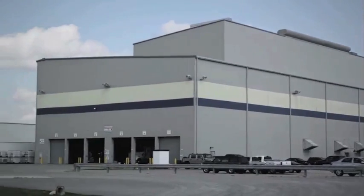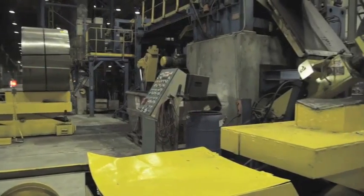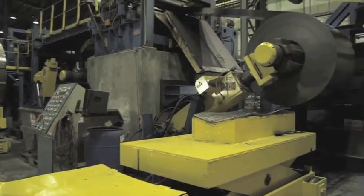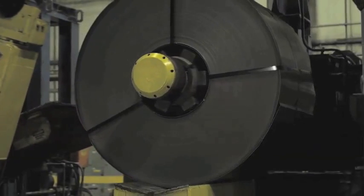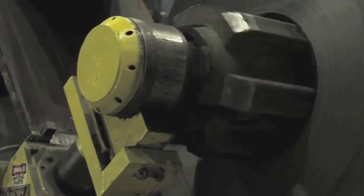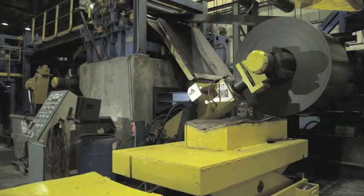Here we are on the banks of the Ohio River in southern Indiana. Jeffersonville produces hot-dipped galvanized, galvalume, acrylic-coated galvalume, and acrylic-coated galvanized steel as wide as 61 inches. In fact, SDI is the only company in North America to make galvalume in widths wider than 50 inches.